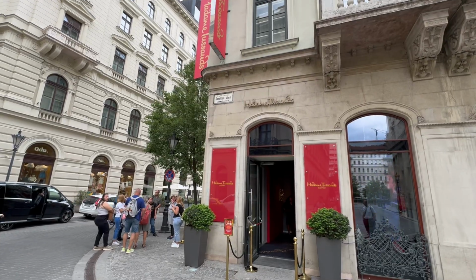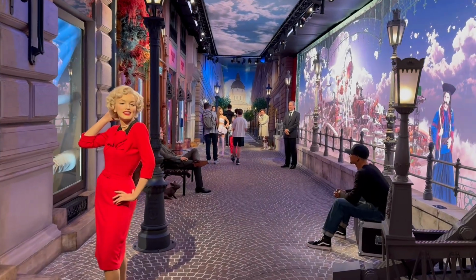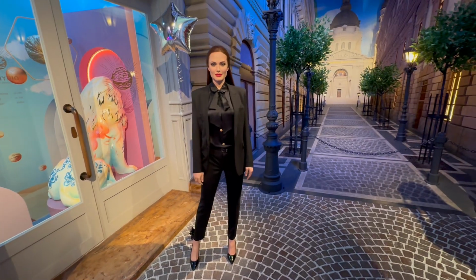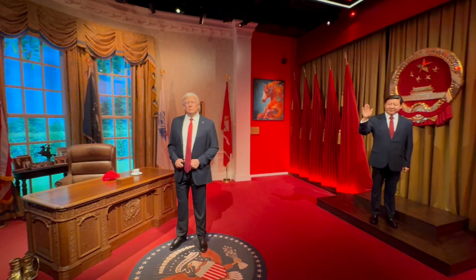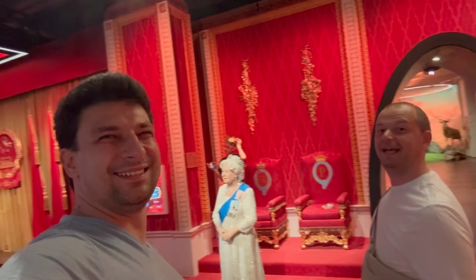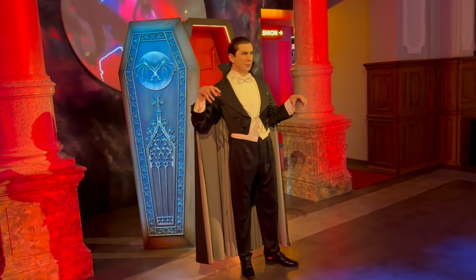Our next stop was Madame Tussauds Museum, a place that brought a completely different atmosphere compared to the historic landmarks and architecture we had been exploring throughout the trip. Walking inside immediately felt fun and entertaining, as we found ourselves surrounded by incredibly realistic wax figures of famous people from all around the world.